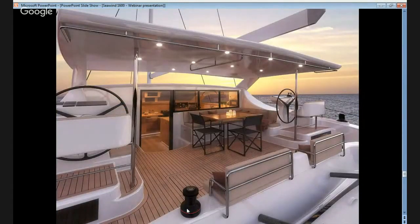And that's the cockpit entertainment space that we're talking about, which every cat of this size, you've got to have good entertainment space to enjoy the comfort of your boat. So, okay.